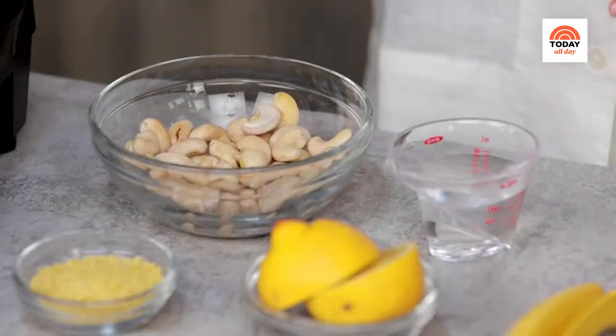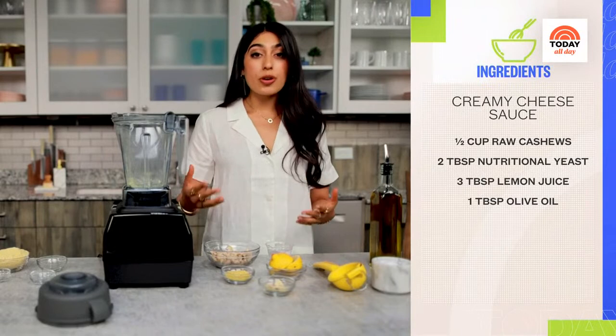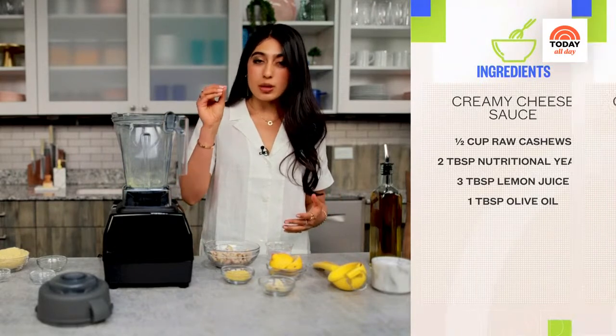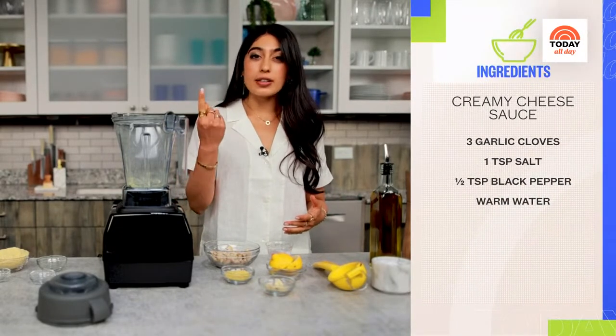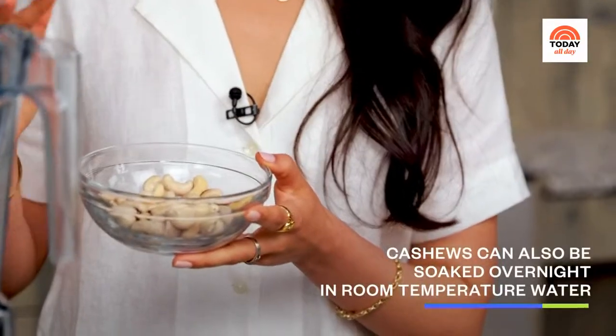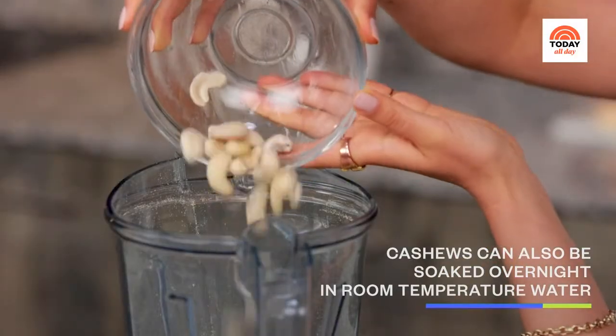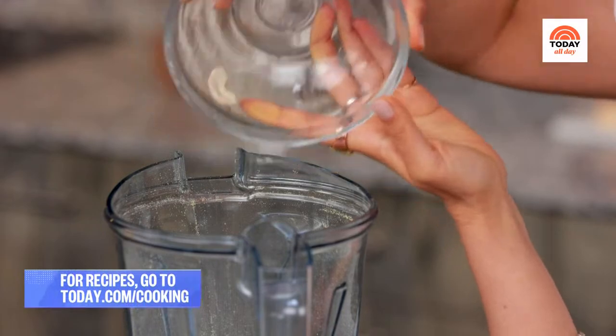I'm using soaked cashews to create this sauce. It's gonna make it really creamy, really luscious. When you soak cashews in water, it actually becomes a little bit more pliable and easy to just blend to very delicious sauces and fillings. Just soak them for an hour in hot water. Now I'm just gonna add them to my blender. Come on, you can do it.